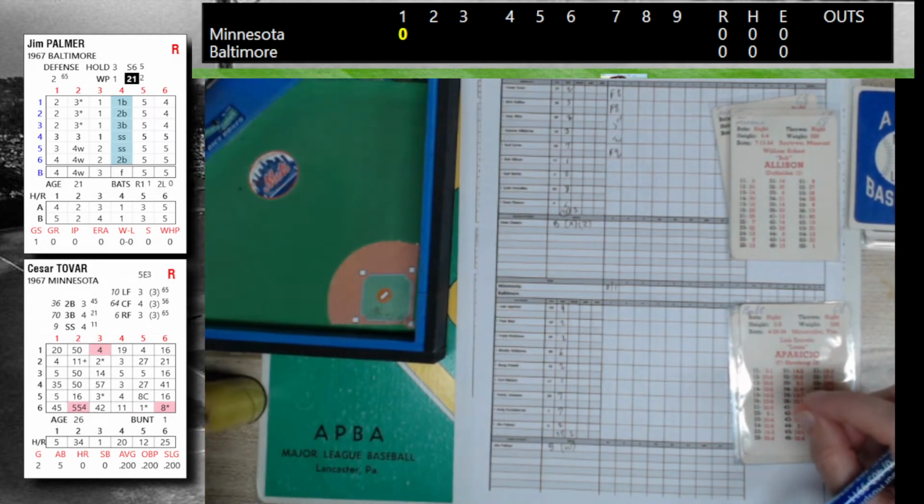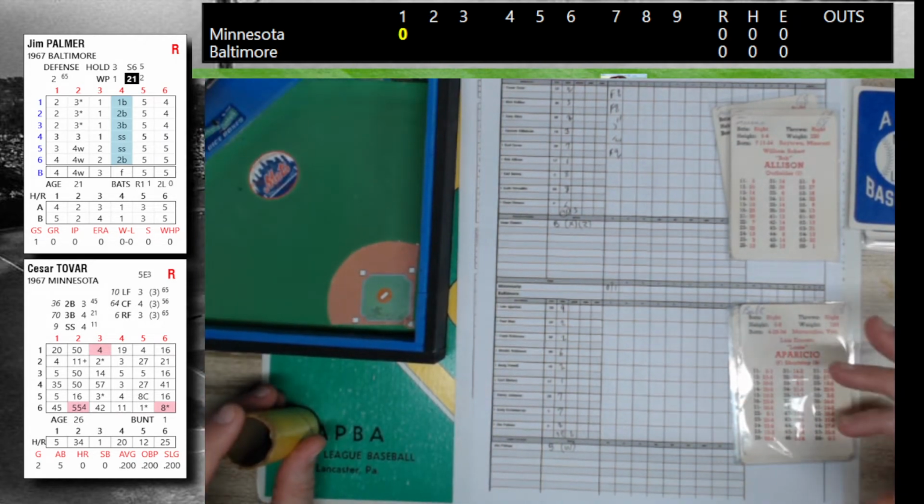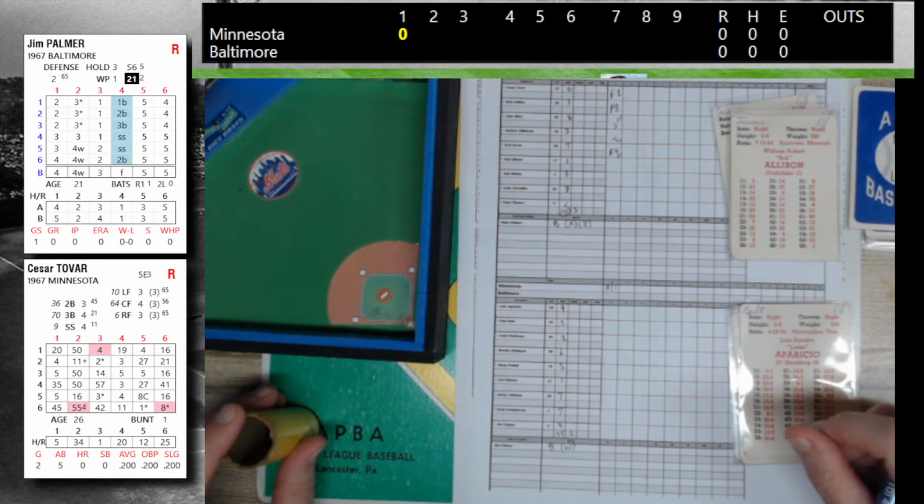That was my favorite game. Because I love it, not because it's the best game, but it brings me a lot of memories.